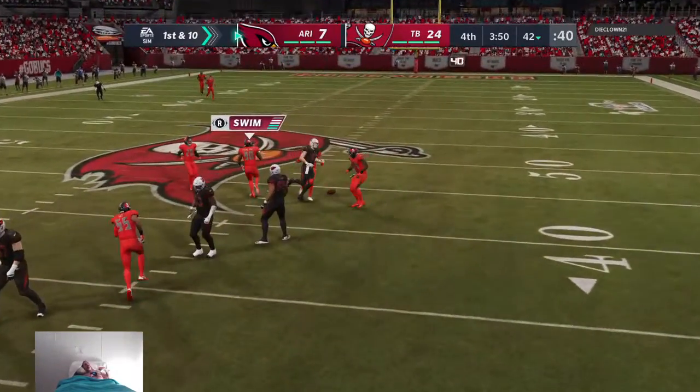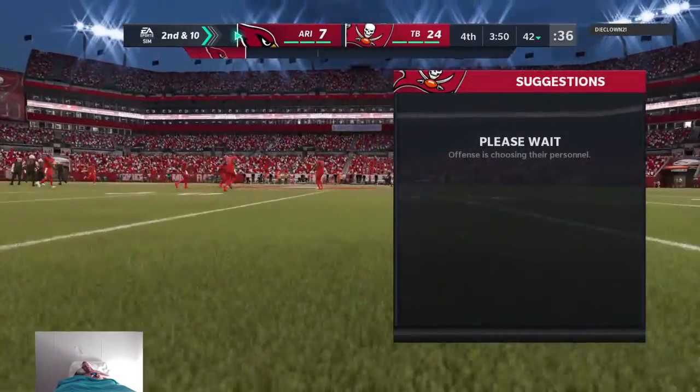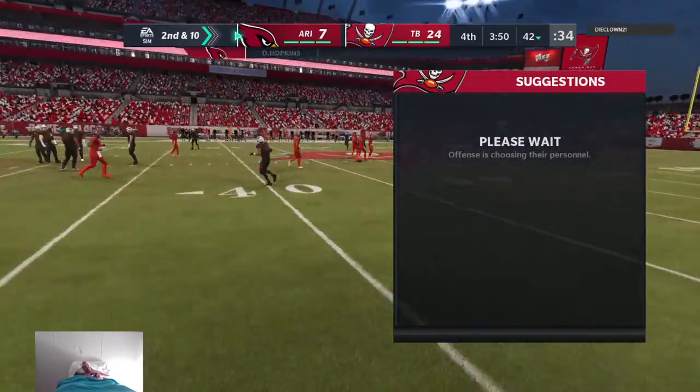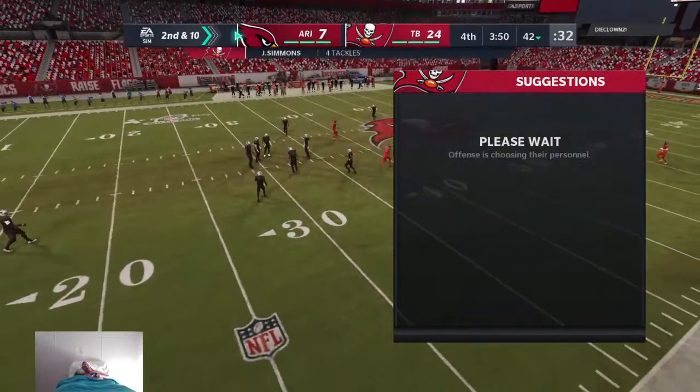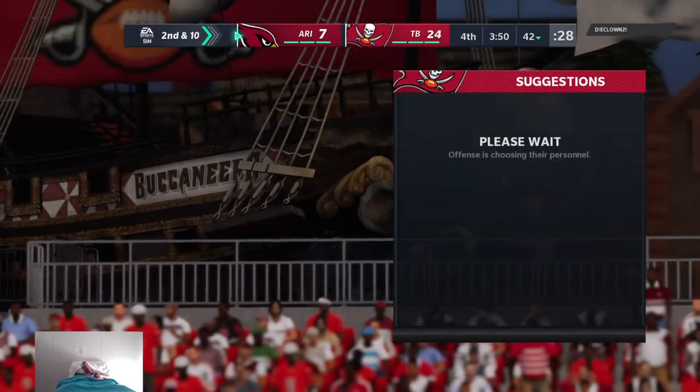And now a throw on first down there, but it's incomplete. That incompletion is not a surprise with the way that this one has gone, and the frustration of body language is evident everywhere. This team, they've really been put through the ringer in this one.